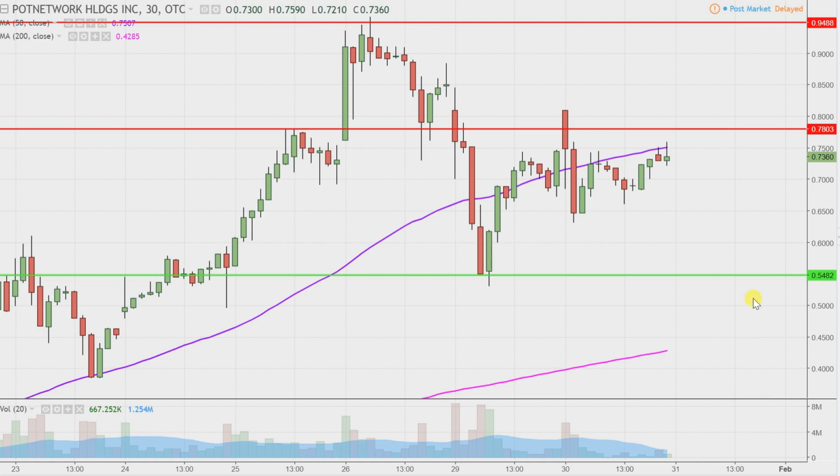But as far as the word confirmation is concerned, right up here at 78 cents, I've been talking about that as kind of the new near-term level of resistance. That once again has proven to be resistance. This morning, yeah, there's a gap up above it, but that didn't last very long, and the price was quickly back below that area. So as expected, 78 cents is now acting as resistance.